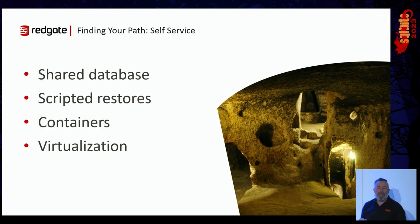Yeah, because shared databases become a nightmare when more than one team is involved, or more than one application, or worse yet, more than one application and more than one team on more than one application. Fine, so we'll do scripted restores. You get a restore locally on your laptop. Honestly, that's where I want to go. I do. But that 10 terabyte database is not going to fit on my 1 terabyte laptop. So, okay, we're out.